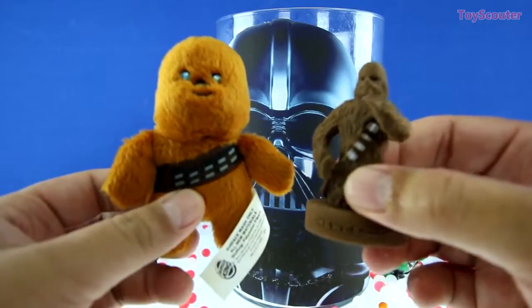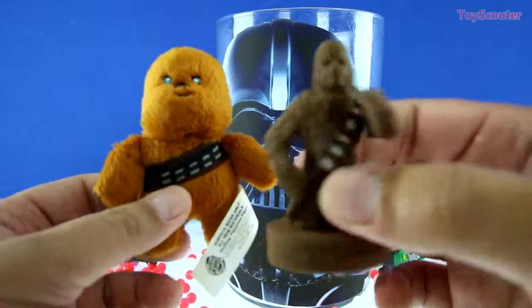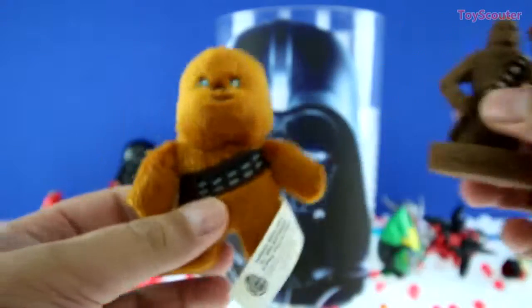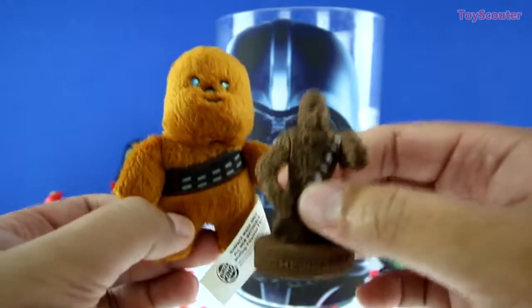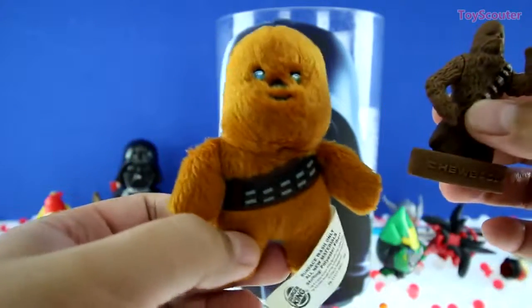Which one do you guys like better? The Erasee of Chewbacca has a lot of detail, or the super cute, fluffy Chewbacca? I think they're both pretty cool, but I like this one better.